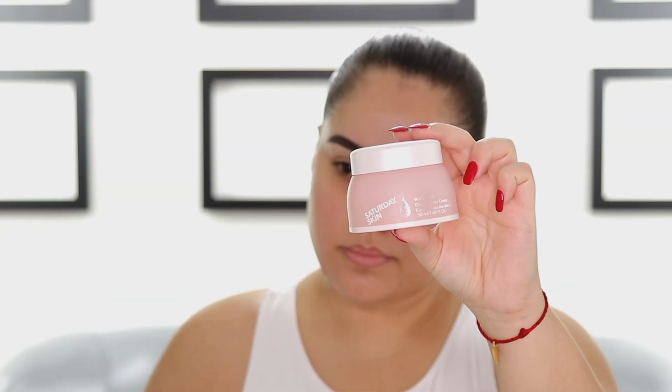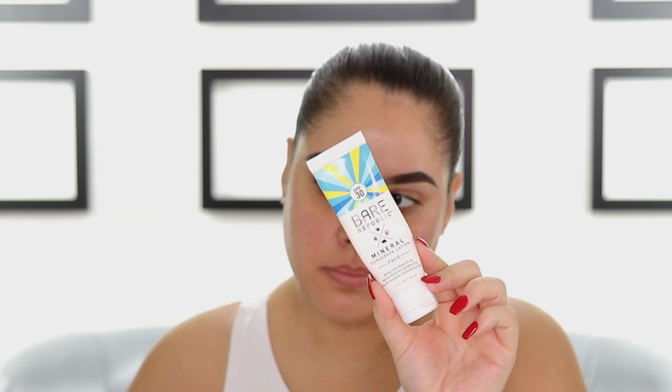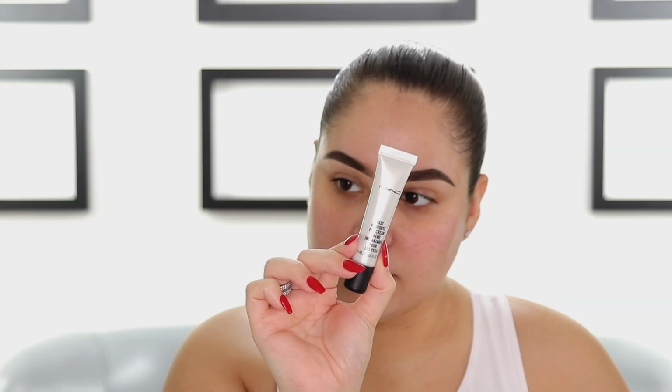I'm going in with my Fleur & B Vitamin C Serum and now I'm taking my Saturday Skin water glazier cream. It's a water-based moisturizer, and of course I'm going in with some sunscreen. Whatever is left on the sunscreen, I like to apply it to my hands, but applying sunscreen is a must, never skip it. And then I'm taking my MAC eye cream and I'm going to apply this under the eyes to get our eyes really nice and ready for all of the powder that's about to hit them.